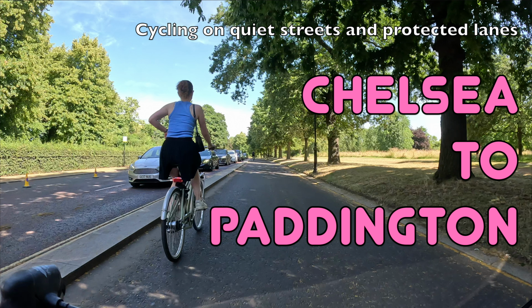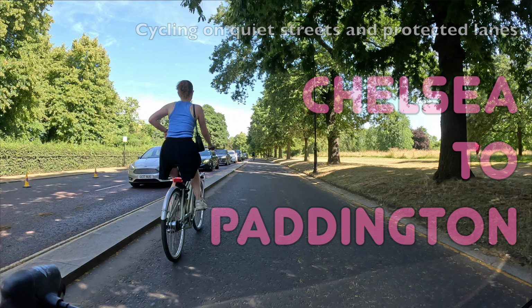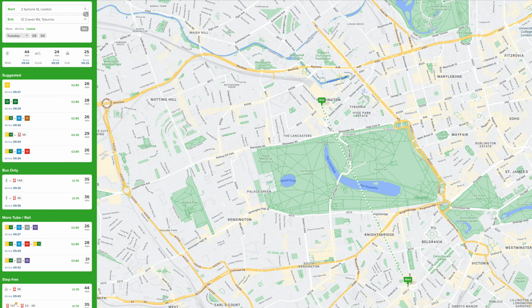Today, I'll be showing you how to cycle from Chelsea in West Central London to Paddington. This ride takes about 15 minutes, and you can do the whole thing on quiet streets and protected cycle lanes. By public transport, the same journey takes around 20 minutes and requires you to brave the Circle Line, so getting on your bike is a great way to make this trip.